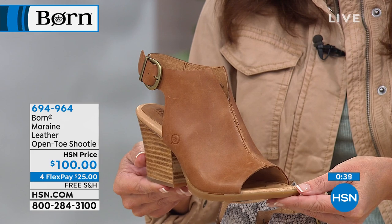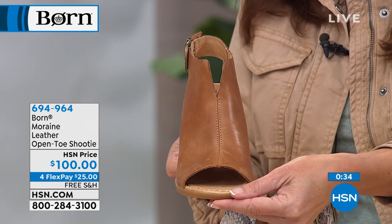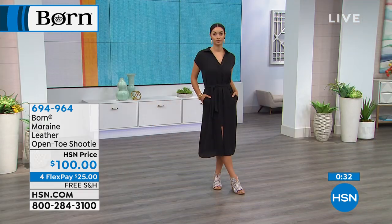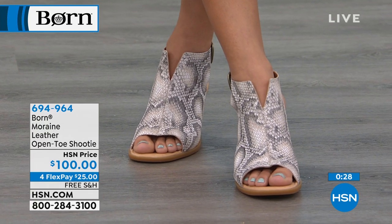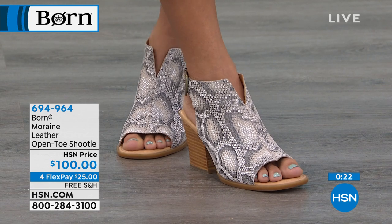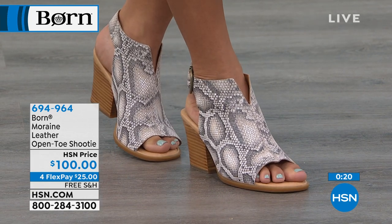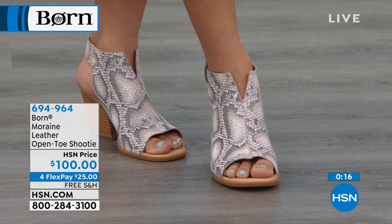This is a great shoe if you're looking for something maybe for the office or something where you just need to be a little bit more conservative, not so easy breezy with a sandal, but you still want the breathability. You still want an open toe. You still want an open back, but you need something a little bit more high end, more sophisticated, and maybe a bit more formal. That's what this is. Oh, look at that white snake.